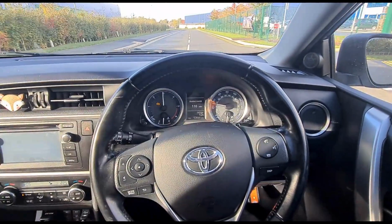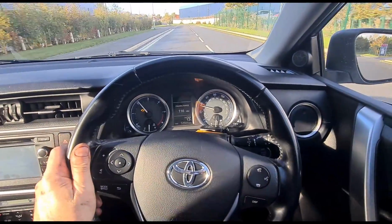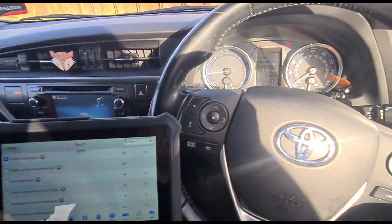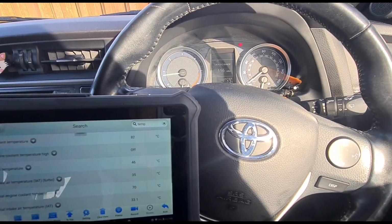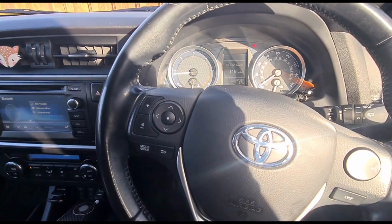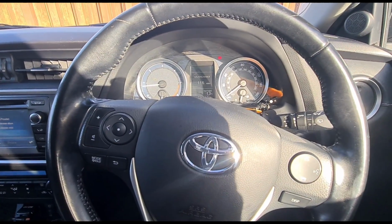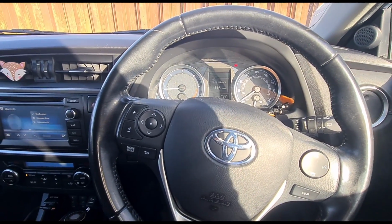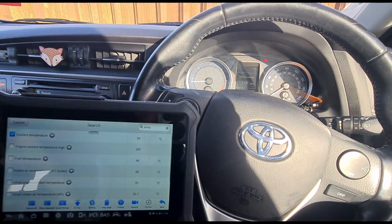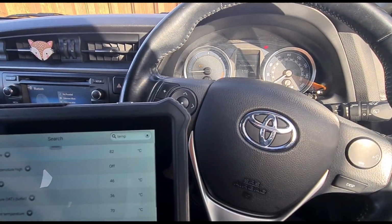Okay, I'm just going to give it a little bit of revs, drive it maybe a mile up the road, see what happens. Okay, so the max temperature reached there was 82 degrees. I'm not really sure if that's good enough. You should see the temperature reach 90 degrees, especially if you're driving it a little bit hard. So I think it possibly may need a thermostat.